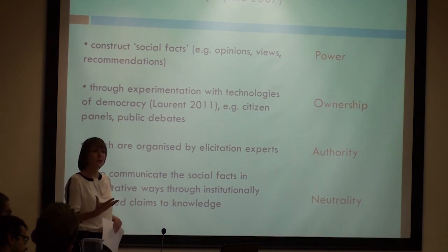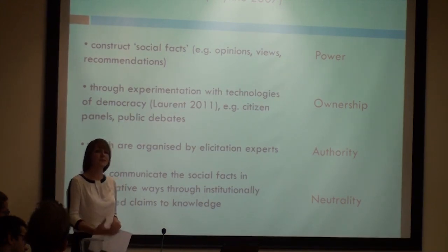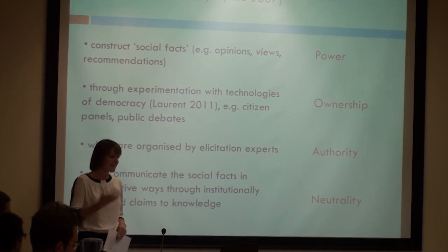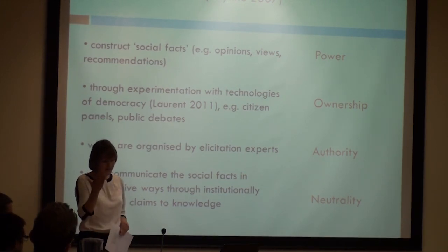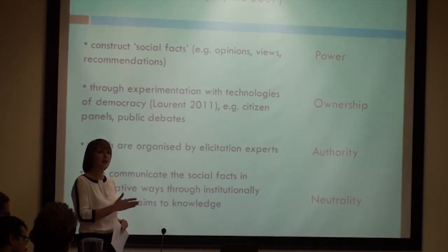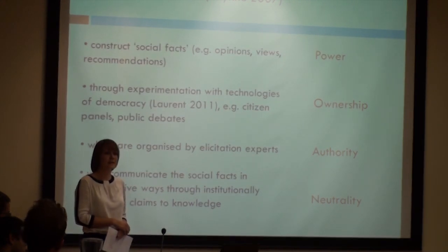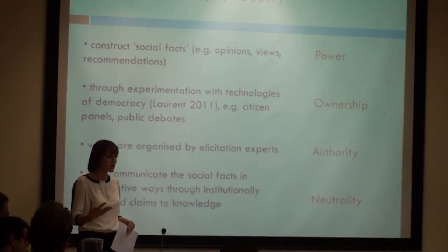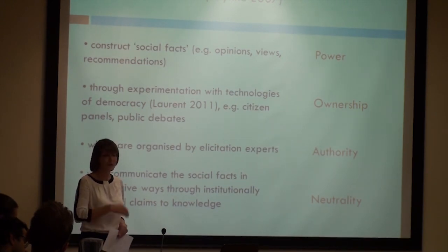Through discourse, through deliberative methods, such as citizen panels and focus groups, the views of this public are elicited and pulled together. And Mawyin and others have taken quite a critical approach to invited participation, showing that it has a lot of similarities with classic laboratory methods used in normative science, in that social facts are constructed through what Lauren calls experimentation with technologies of democracy.